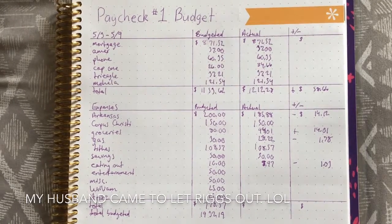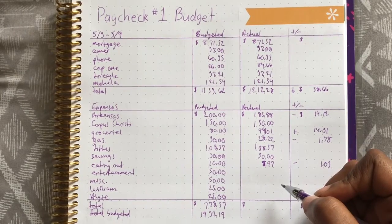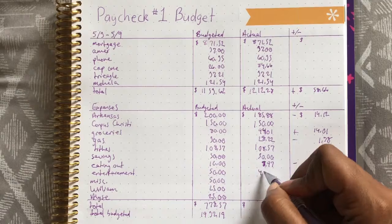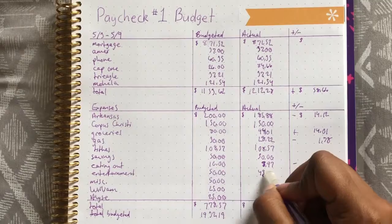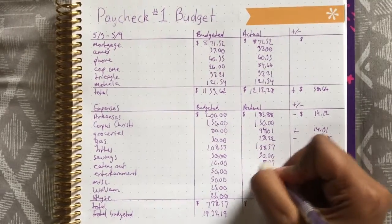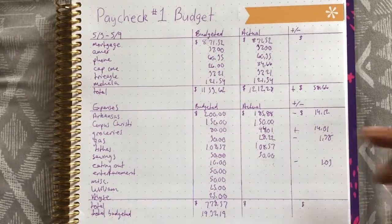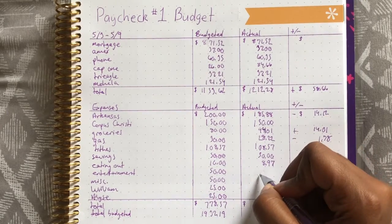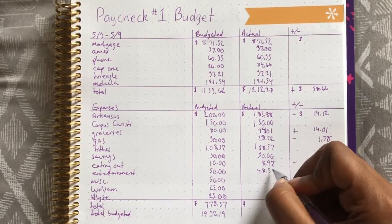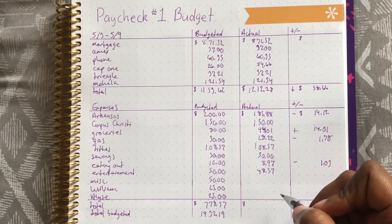Entertainment, we spent $48.57. Golly, I'm just gonna rewrite both of these. Hey, but I didn't skip though. And that was, we'll come back to that. My brain froze for a minute.